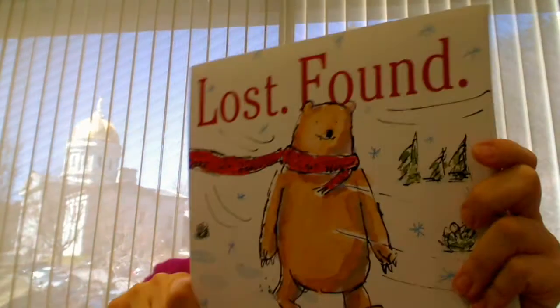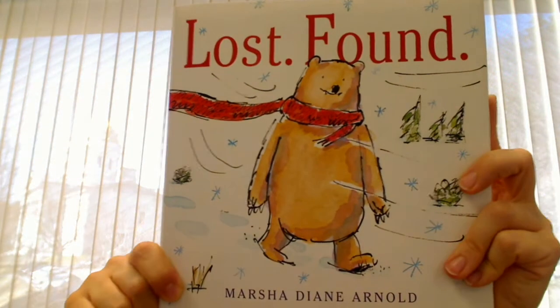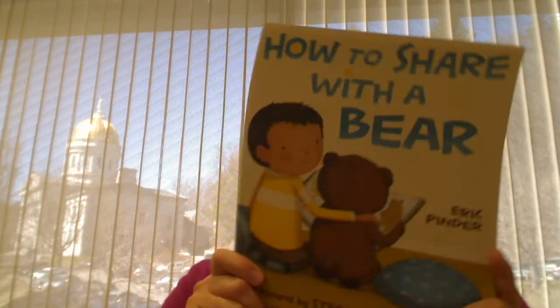So this is a really sweet book. It could be good for story time, for a quiet group, maybe bedtime story. But I just think it's sweet. It's got nice illustrations, and it's a simple concept, something the kids can really relate to, even if we hope not to be wearing scarves for much longer.